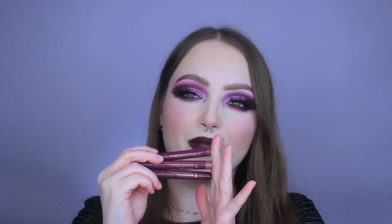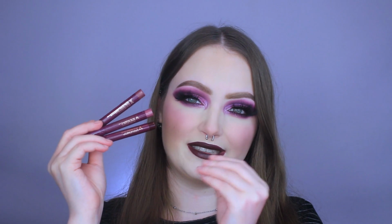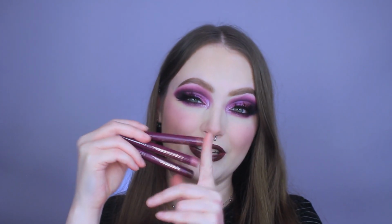But again, the formula is just so creamy and pigmented and just super easy to work with and blend out. Even the metallics in here, they're just really easy to work with. And unlike the waterline and whatnot, these literally last the exact same as the retractable ones. So if you like that formula and you like cream eyeshadow sticks, I think these are totally worth checking out.